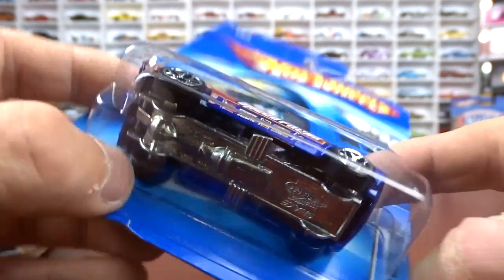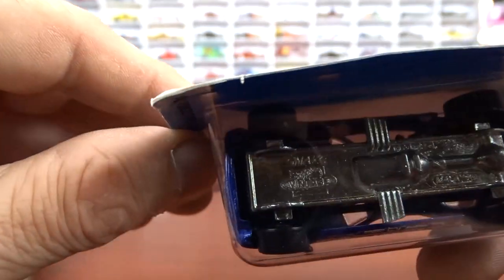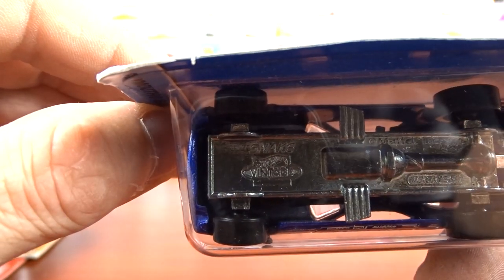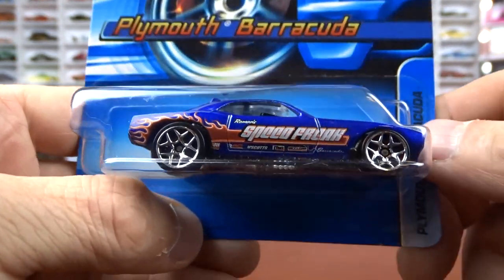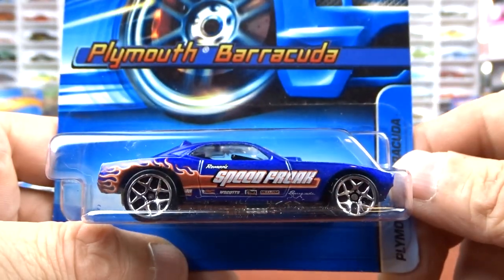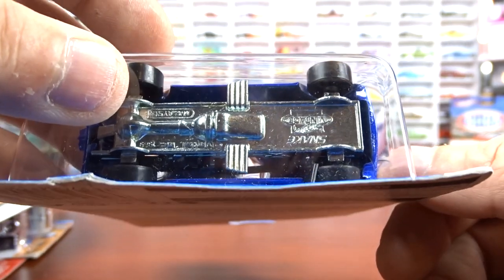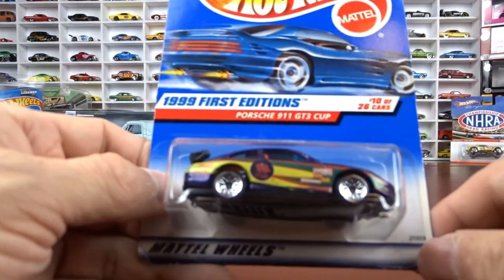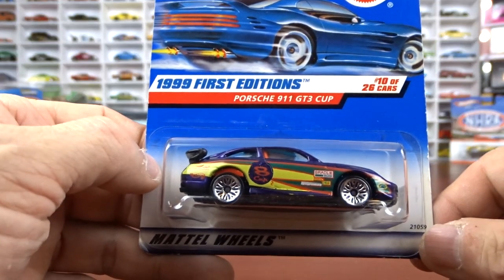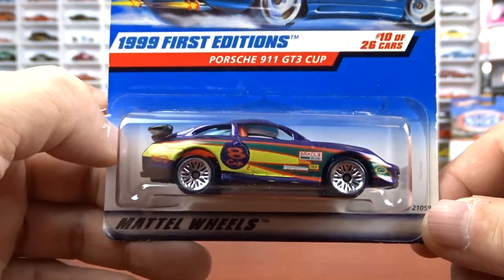Oh, it says Snake right on the casting down here. Vintage. It says Snake right on it. I guess you'd pay more attention to this stuff. Wasn't that something? There you go. That thing is awesome. Love it. I didn't realize it had Snake on the casting. That's great. And then we got a 1999 first edition Porsche 911 GT3 Cup, it says.